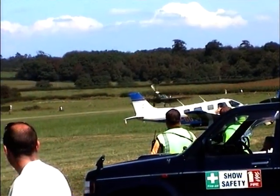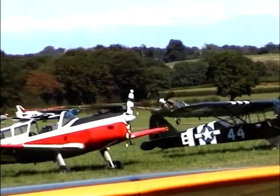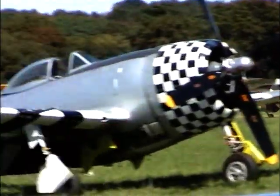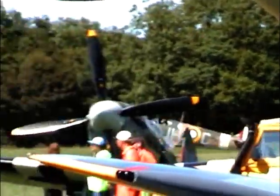Crowd right 4, Harvard. And there's Charlie down. Excellent couple of landings.